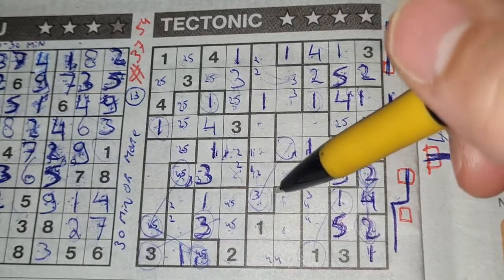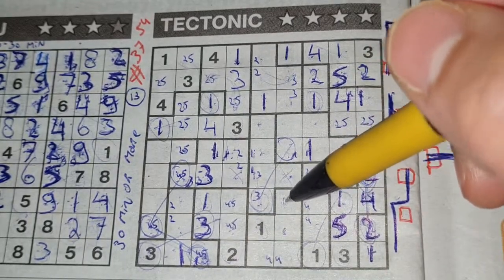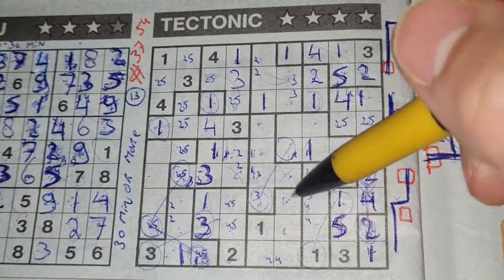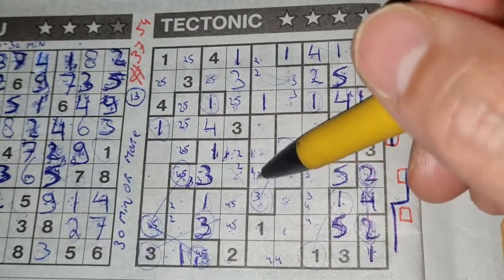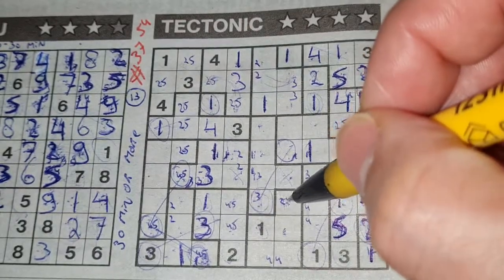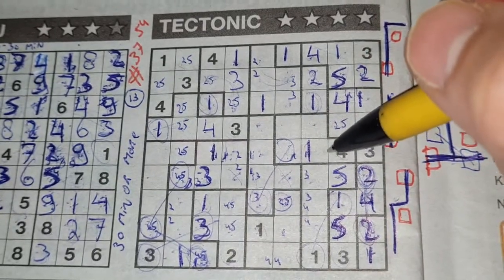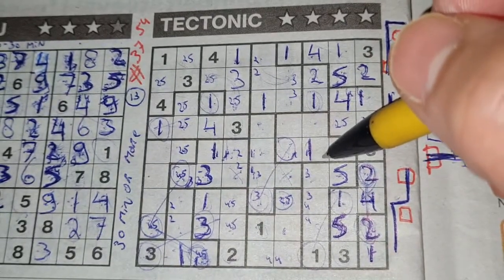I'm thinking. Can it be 3? Can it be 4? Can it be 1? This box, we have a double 4 here, so can it be 4? We have a double 3 there. Can it be a 3? Can it be a 1? So 2 numbers left. 2 or a 5.